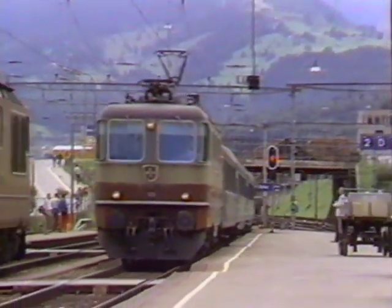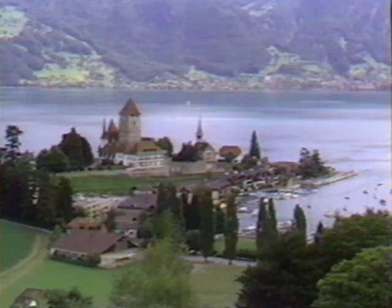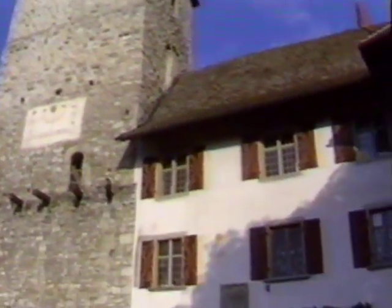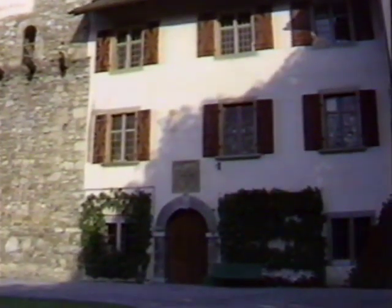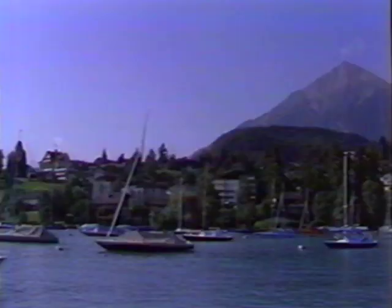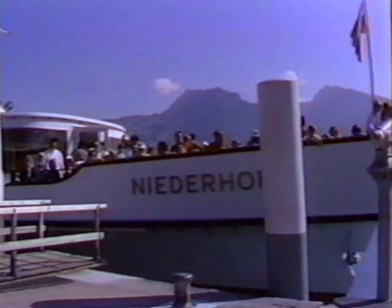The main junction on the BLS is at Spitz, where the line from Interlaken to Thun meets the line to Brig. In Spitz, this castle dominates the bay. The tower dates back to the 11th century, while the castle itself was built in the 15th and 16th centuries. Today, it's a patrician house surrounded by vineyards and a boating harbor. The harbor is also a station for the ships of the BLS, all part of the same transportation system as the railway.